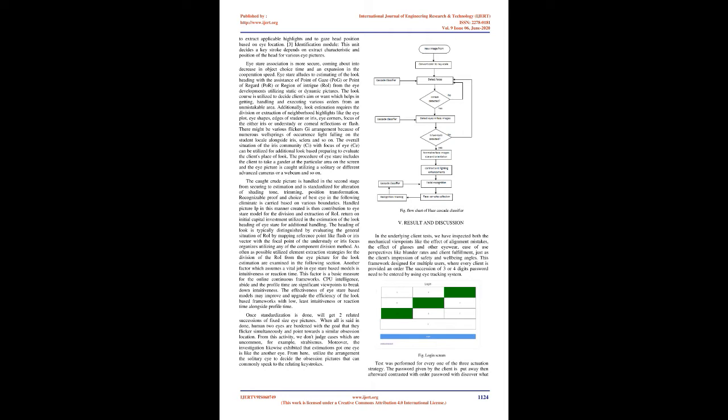Eye gaze interaction is more secure, resulting in a reduction in object selection time and an increase in the interaction speed. Eye gaze refers to estimating the look direction with the help of point of gaze, POG, or point of regard, POR, or region of interest, ROI, from the eye movements using static or dynamic images. The look direction is used to decide the user's aim or desire, which helps in getting, processing and executing various commands from a distinct location.